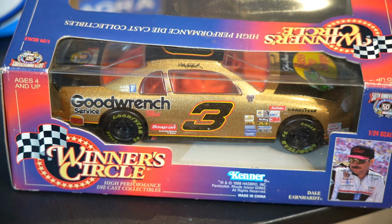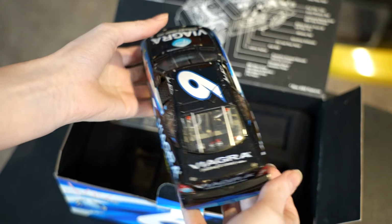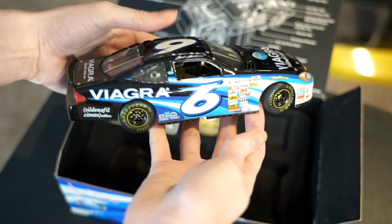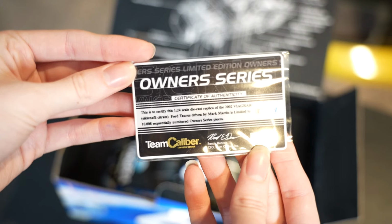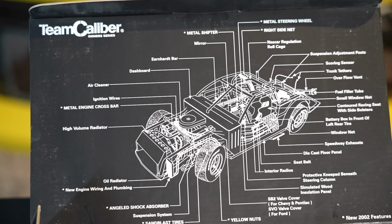Last in this bunch is a Team Owner Series collectible diecast box set with Jack Roush's owned number 6 Mark Martin Viagra car, a 2002 replica of the Ford Taurus model. This whole set is so cool, and what I love most about it is the detail in the packaging and the lid with the pieces of the car labeled. I wasn't aware a collection set like this existed, and now I'm kind of wanting to find more.